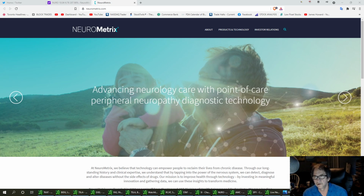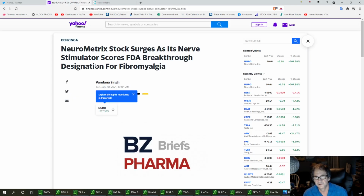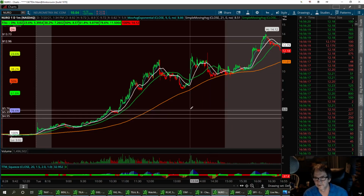NURO, and we're running here after hours, and I'm going to go ahead and bring the chart up. They did get some news today, which caused the momentum to carry on this stock. Neurometric stock surges as its nerve stimulator scores FDA breakthrough designation for fibromyalgia. So this one I think can still pick up the momentum, and we could probably trade this for the rest of the week, or at least until tomorrow and maybe the day after. We're going to pull up the chart and have a good look at it.